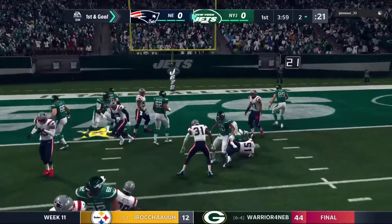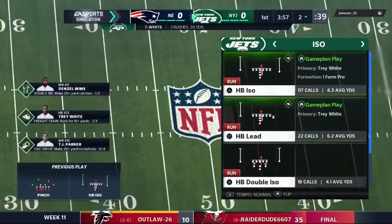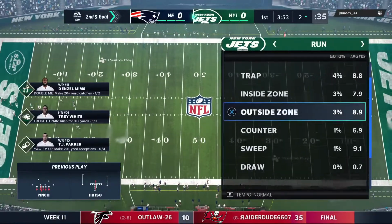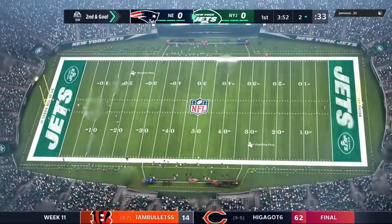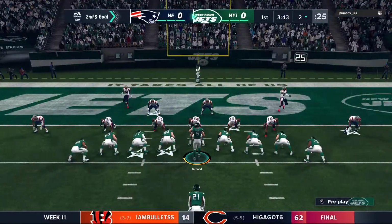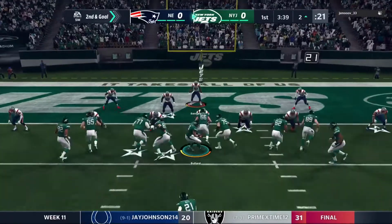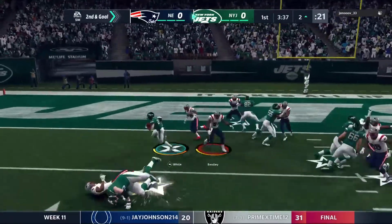They'll try to run this one in. Nothing doing there. They're going to wind up holding him at the 2. No gain there, and it's going to set up 2nd and goal. No gain on the play. 2nd and goal, and they will try again from the 2-yard line. They'll try to run this one in.